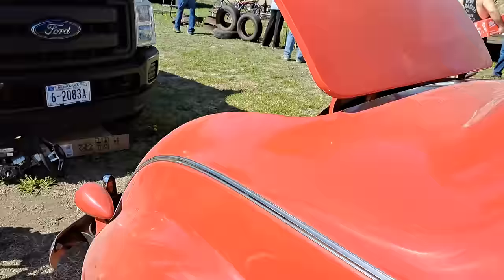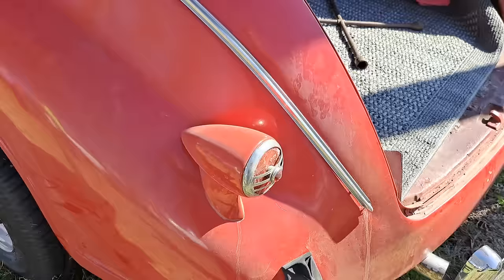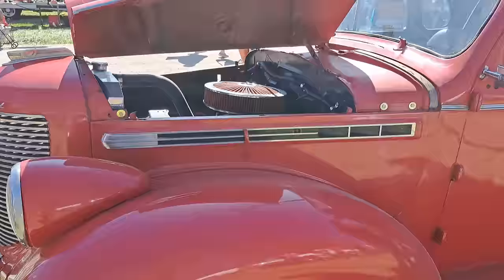Look at the taillights. You gotta love these Mopar taillights. You can see they didn't have the original glass because they're hard to come by, so somebody put a plastic insert there, but it's probably an 80s or 90s redo. It's got some fiberglass running boards and the rear fenders are kind of molded to the body, but still a cool car for the money. Good looking too. Thanks, man. Thank you.